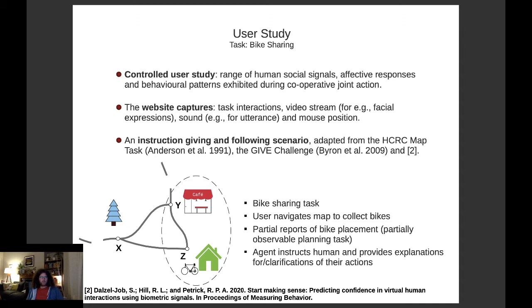And the task is an instruction giving and following scenario based on some previous tasks in a similar vein. So it's a bike sharing task. On the left you've got a small picture. If you're at the tree, for example, the system might say, "Oh, go to the cafe," or go to the house. There are partial reports of where bikes are. In this case, the dotted line indicates the bike might be at the house or the cafe, and the agent is going to instruct the human around and provide explanations and clarifications.